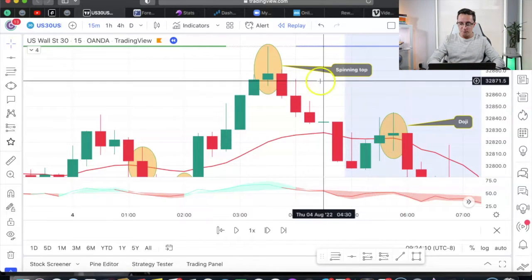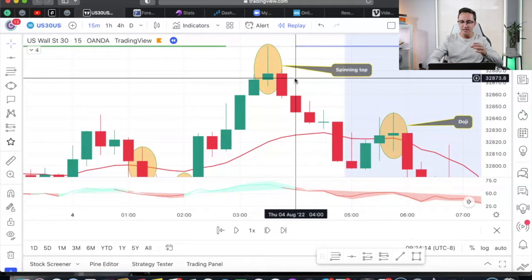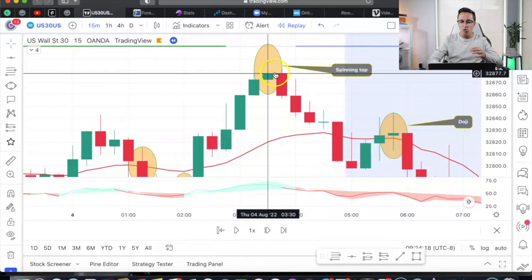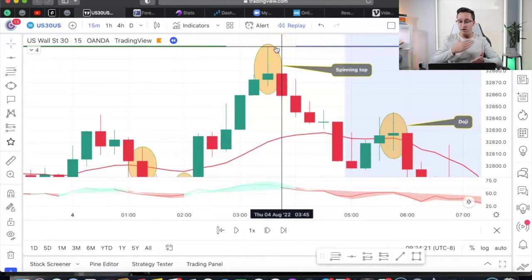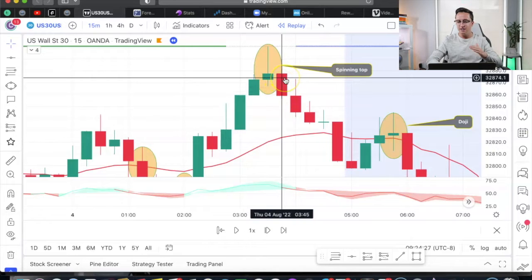This right here though would be a bearish spinning top. Once again, we want to see the body really small, then we want to see a long wick to the top for a bearish spinning top, signaling a good sell, and then vice versa. We want to see the wick to the bottom with the small body to signal a buy.